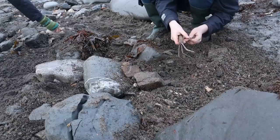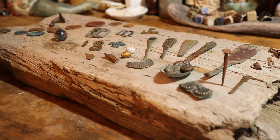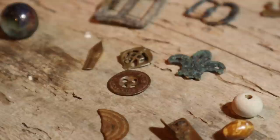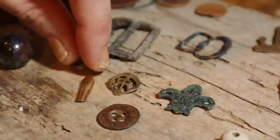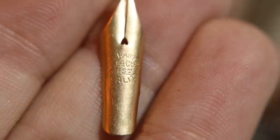And this is what we found. So what was your favourite find? Gold. Oh, of course. Well, yes, the gold is amazing, but I do really like this too. I thought it was the back of an earring. But let's talk about the gold first, I suppose. So it says: Warranted 14 carat first quality. 14 carat gold, I think.